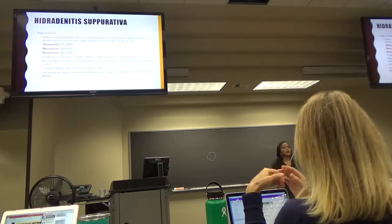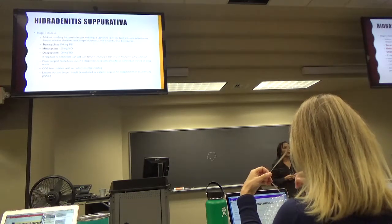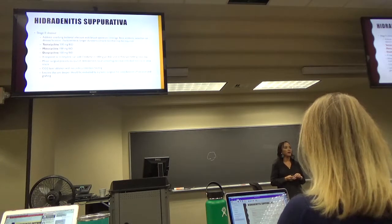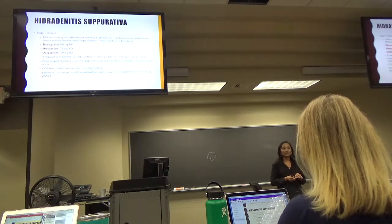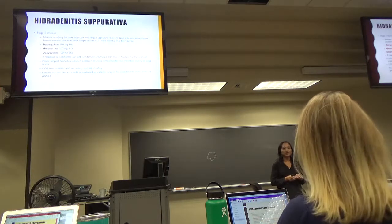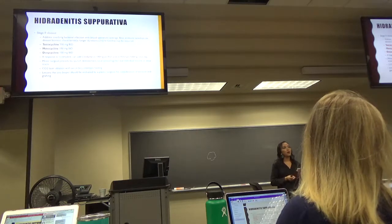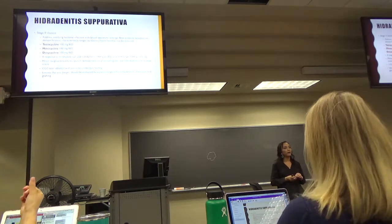Stage two, these are where you're going to give them the oral antibiotics. So give them tetracycline, minocycline, doxycycline. You'll find out in dermatology, the cyclines are very popular. They like to use doxy and minocycline a lot. And if they're not responsive, you can give them clindamycin or rifampin.